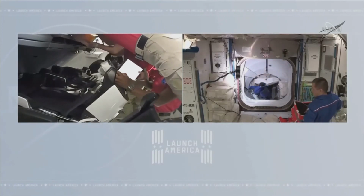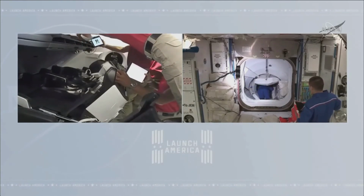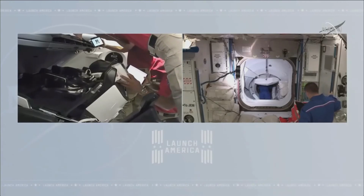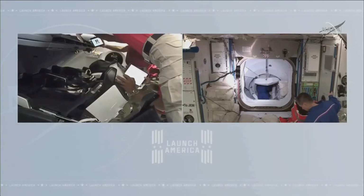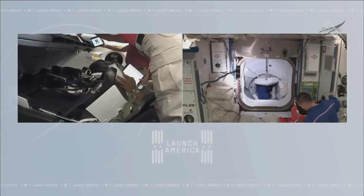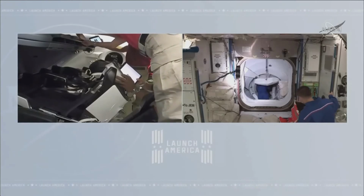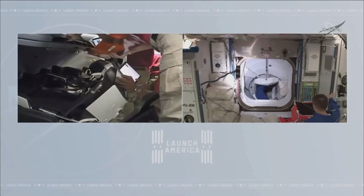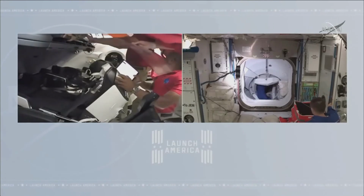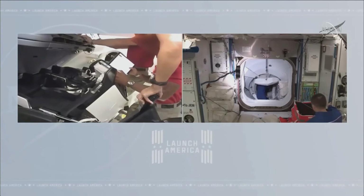As I was saying a moment ago, this will be Mike Hopkins' second visit to the International Space Station. He was last there in 2014. Same for Shannon Walker. She was there in 2010 for Expedition 24 and 25 and spent 163 days on board the space station. Soichi Noguchi has been to the space station twice before, for STS-114 in 2005 and in 2009 for Expedition 22 and 23. He's got 177 days already in space.